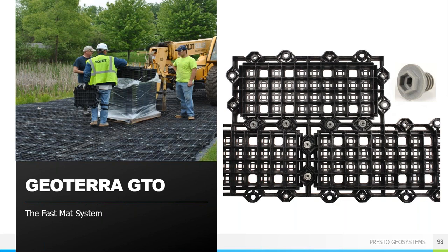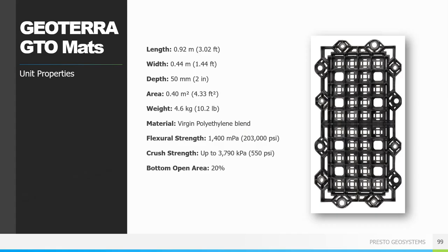Now we'll look at each product a little bit more closely. We'll start out with GEOTERRA GTO, which uses a plastic bolt connection method, making installation relatively fast. Here's some of the specifications. They are relatively small to start out with, at 4.33 square feet per panel. But once you connect the sections together, you can leave them in much larger areas.